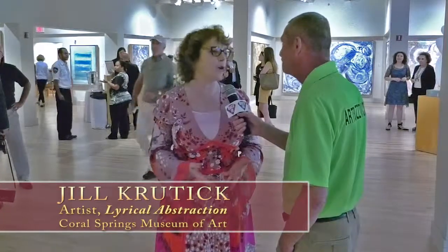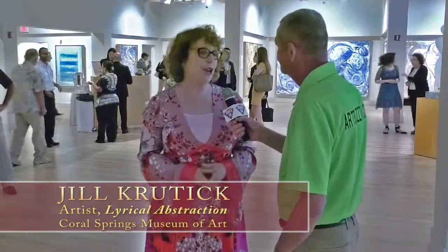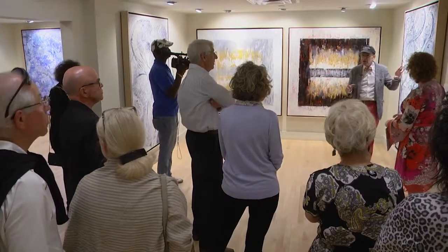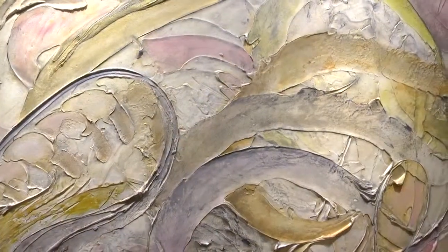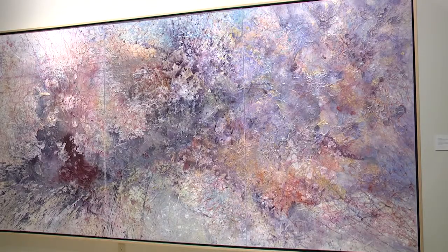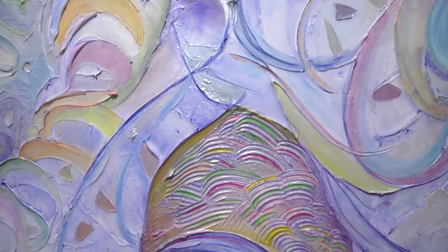And to be at the Coral Springs Museum is my first museum show, and a show that showcases work that I've done for many years. And in particular, you're showing off some of your most recent work. Exactly. I span about 7 different series of work that's shown here, from very atmospheric work to more geometric styles, and then of course my signature swirl style of paintings, which show a lot of texture and color.